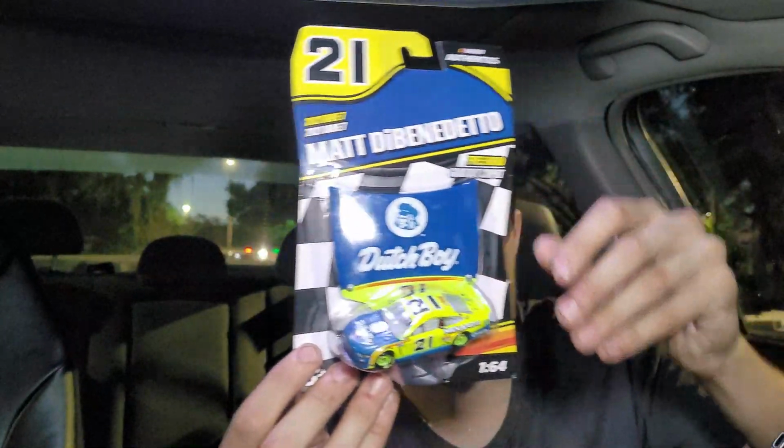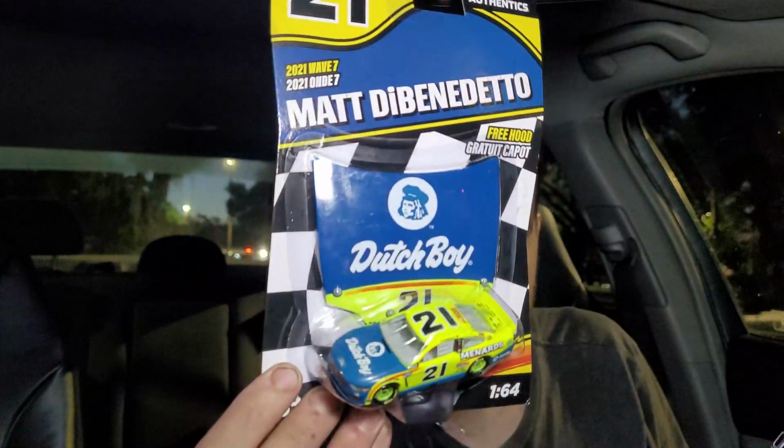Next one up. To go along with that, we got ourselves another Penske diecast, but it is probably one of the final ones that we're going to have for this guy because we don't even know what's going to happen to him next year. Matt DiBenedetto. We got Dean Burrito, guys. Matt DiBenedetto's 2021 Dutch Boy.